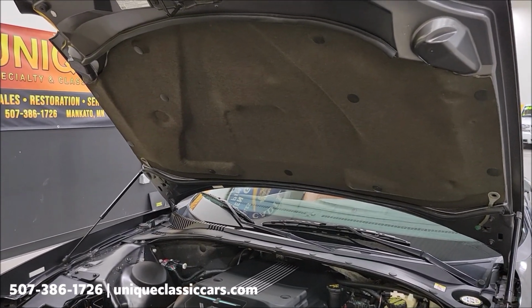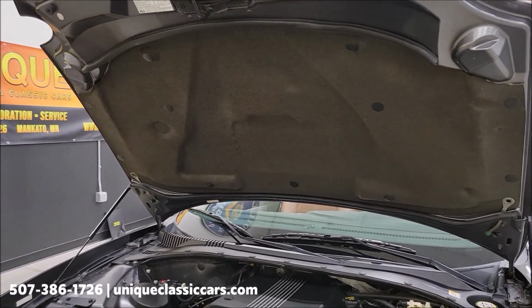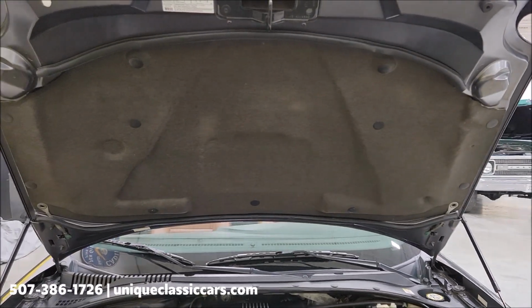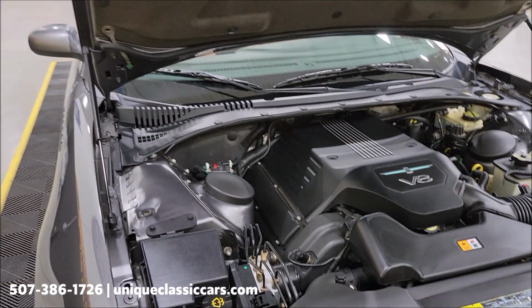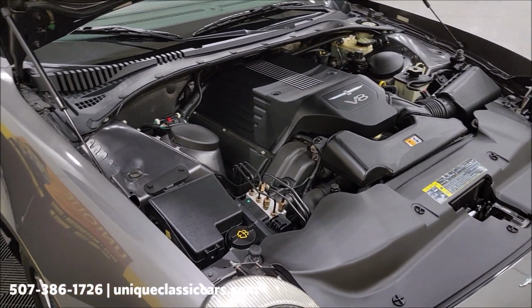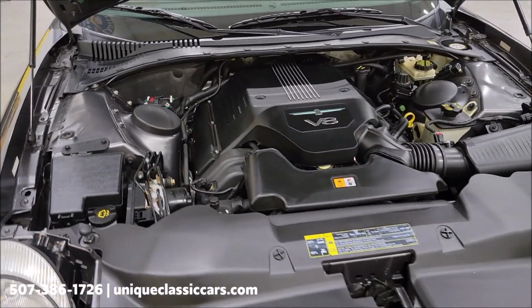All right, first off, take a look at this hood liner. Check out how clean that is. And I don't think this car has ever been driven in any sort of inclement weather, and that would reflect how clean and tidy and nice this engine bay looks also. Again, that 3.9 liter V8.